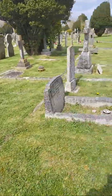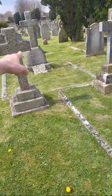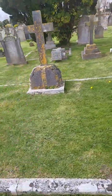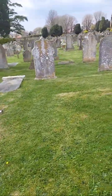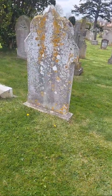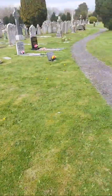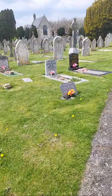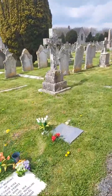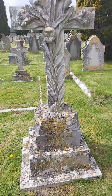Absolutely immense. Absolutely immense. Got what, 1943, 1924. So we're talking 1905. We're getting into a bit of history now, aren't we? Some of them are so far gone, like this one here. I can only just make out 1924, but I doubt you can see any of it on the camera because it's so been battered by the rain and stuff over the years. That is a pretty one as well, look. You've got this lovely flower arrangement carved into the cross.